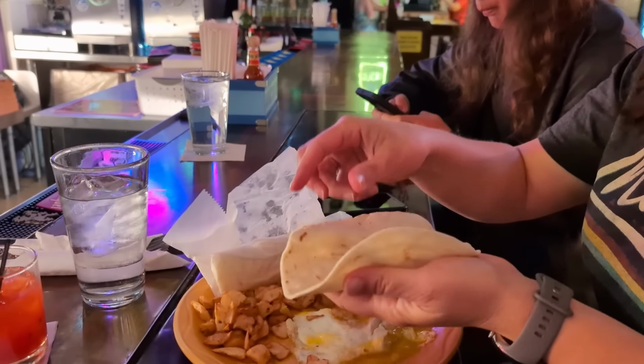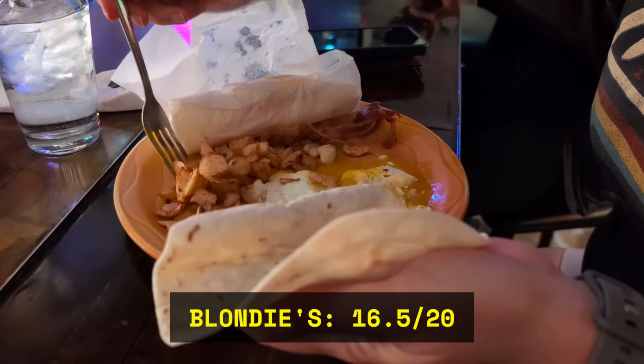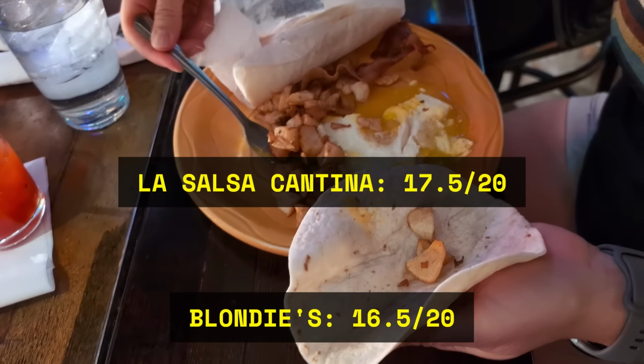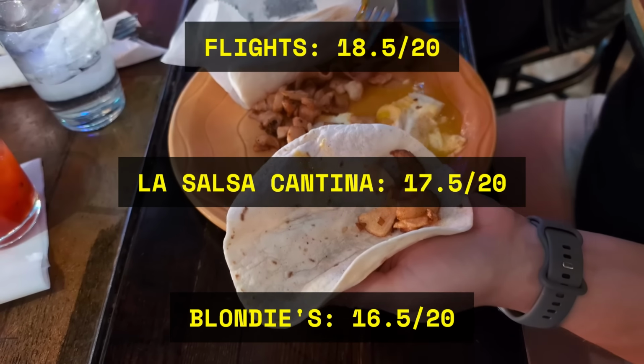Alright, let's talk about final scores. In third place with a score of 16.5 out of 20 is Blondie's. In second place with a score of 17.5 out of 20 is La Salsa Cantina, and the winner of the Battle Royale with a score of 18.5 out of 20 is Flights.